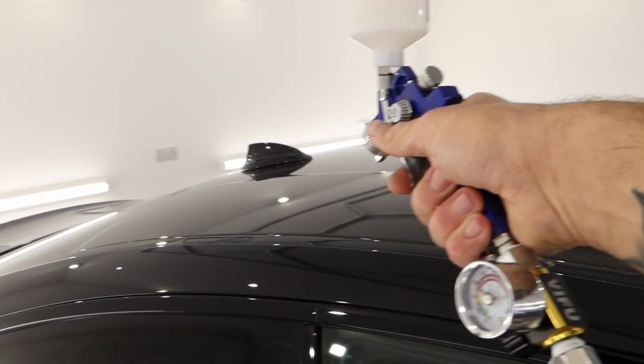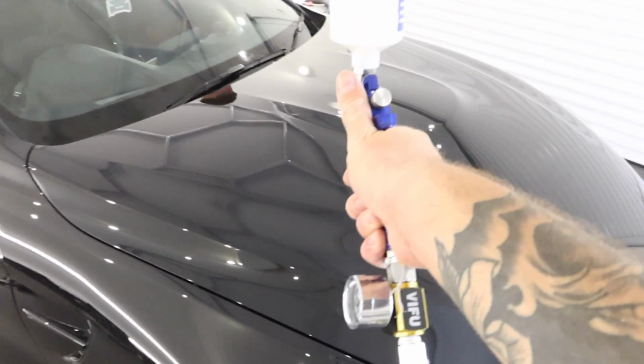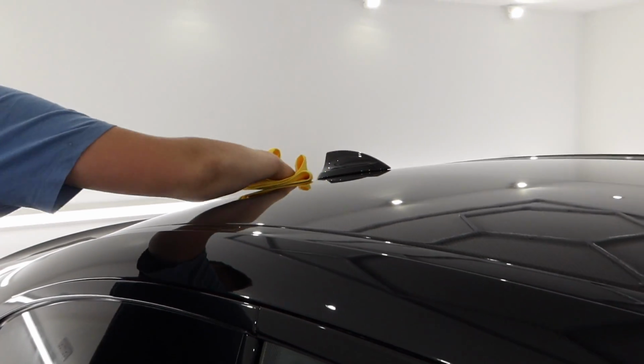And finally, the finishing touch on the car is its single layer of Ceramic Pro top coat applied via spray. Again, not seen us do this before. It's a very low pressure and a very low volume of product, just lightly misted across each panel and removed straight away.